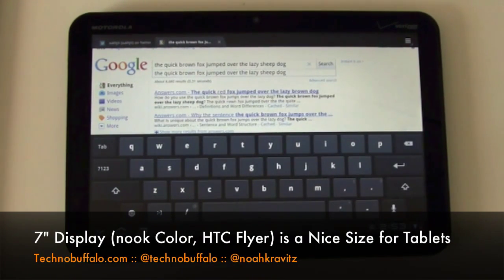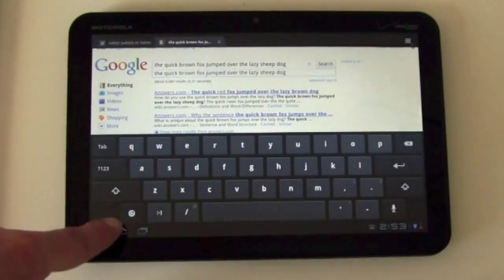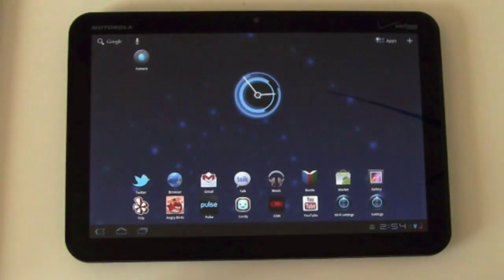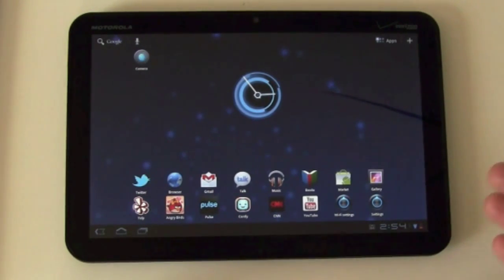HTC's Flyer, which is an Android 2.2 device, or 2.4 device rather, not 3.0. That's a 7-inch screen. I think that's also a really nice size for a tablet. But different strokes for different folks, and that's one of the things that Android has going for it for sure. Should also mention what I was starting to say before is that I'll be very, very curious to see what companies do as far as customizing the Android experience. So obviously Motorola just chose to come out with stock Android, no Moto Blur, nothing like that on here. With LG, it's similar, except they added their 3D functionality.